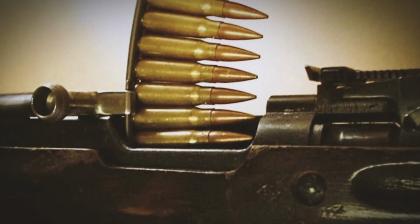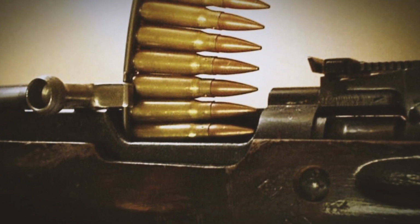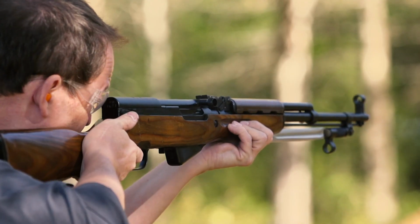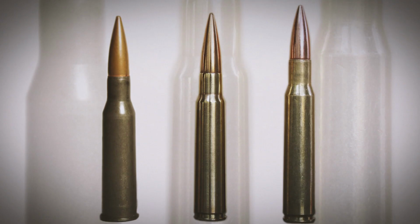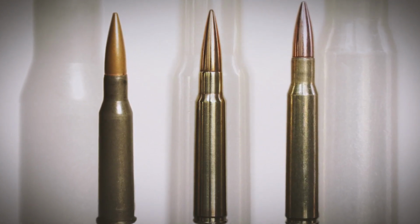One of the most important aspects of the SKS Carbine is not the gun itself, it's its cartridge. This is the M43 cartridge. We know it today as the 7.62 by 39. Up until this time, infantry cartridges were in the 30-06, 7.62 by 54, or 8mm Mauser class.